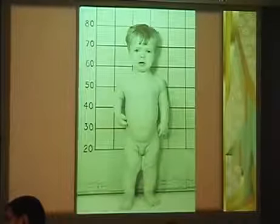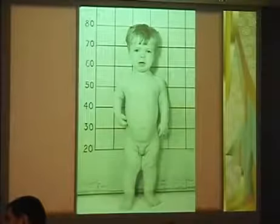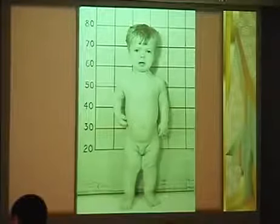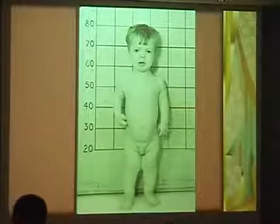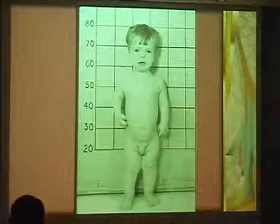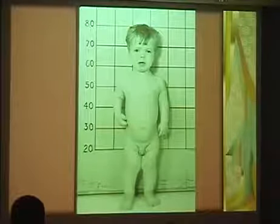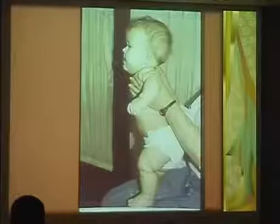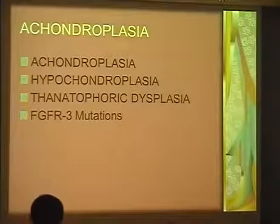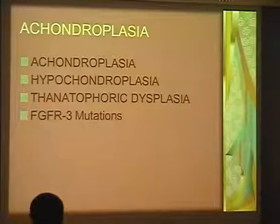Even though this is a little boy, you see these babies in the newborn period and hopefully diagnose them. Sometimes we get to diagnose them prenatally, more and more these days with level 2 ultrasounds. So he has the most common reason for disproportionate short stature, which is achondroplasia. Here's a lateral view of a boy.